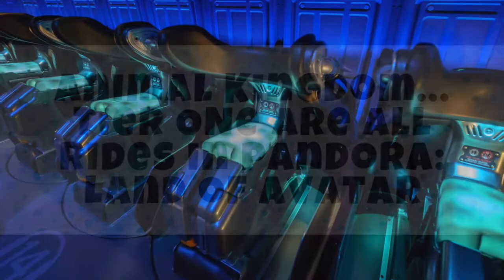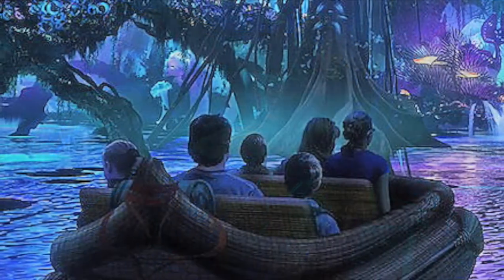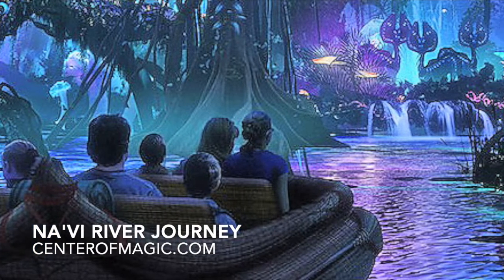What is tier 1 in Animal Kingdom now? Animal Kingdom is all of Pandora, so you have Flight of Passage and the Na'vi River Journey. That's just 2 rides, tier 1. So that means if you like Expedition Everest, you don't have to choose. You can do Flight of Passage and still Expedition Everest and a safari. It used to be that the safari and Everest were in tier 1 and you had to choose.